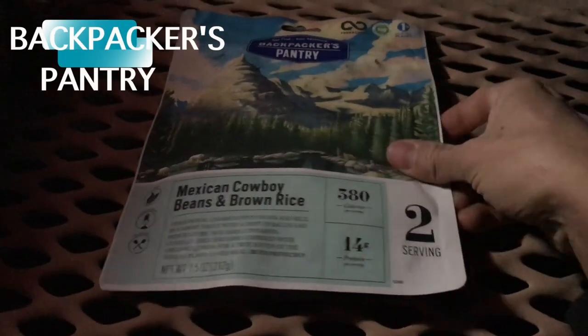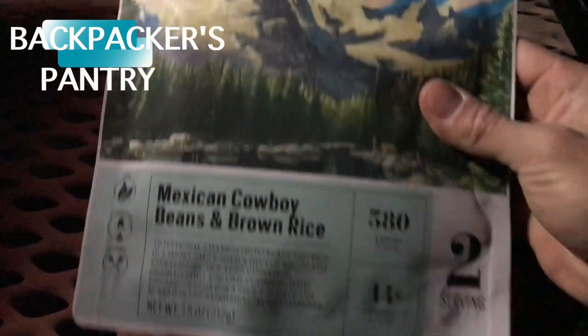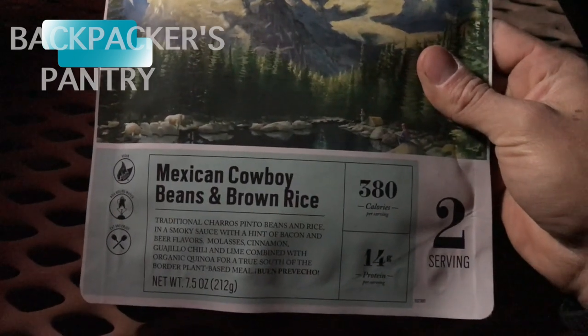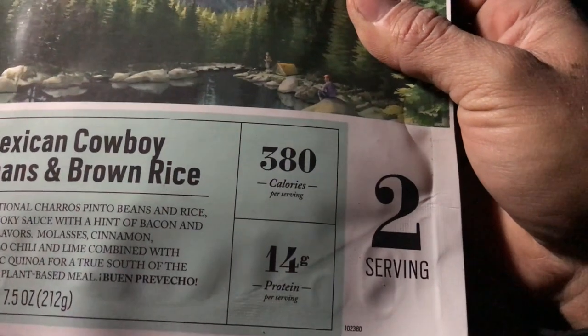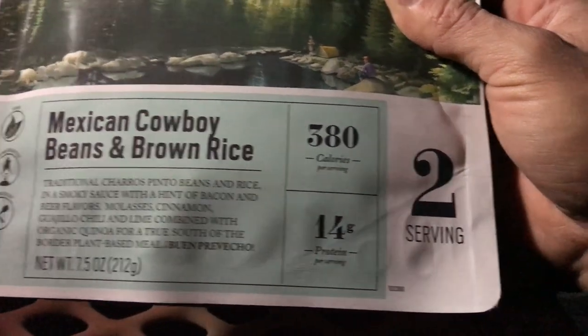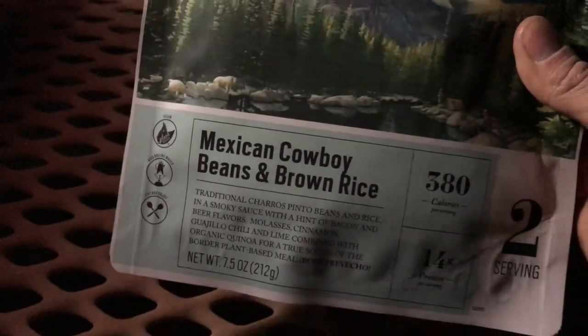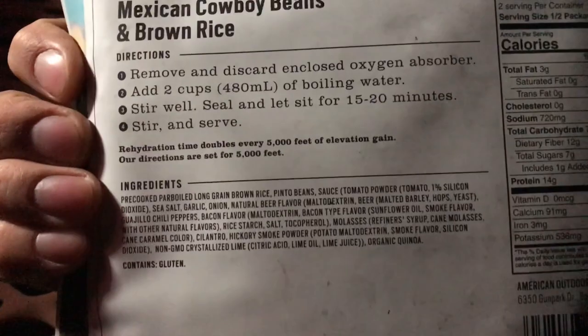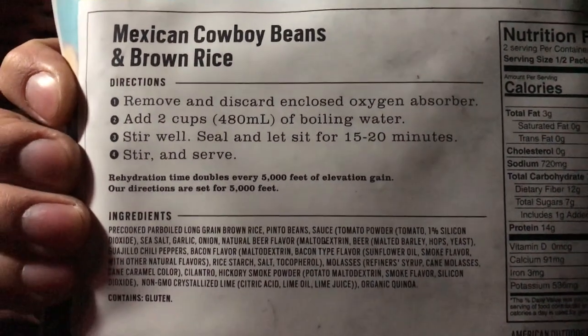So tonight we're at the City of Rocks and this is gonna be our dinner from Backpacker's Pantry. We're gonna try it out. It's the Mexican cowboy beans and brown rice. 380 calories per serving, 14 grams of protein. It looks like we're gonna have to boil 2 cups of water. Little directions back here. Has the ingredients, the nutritional facts.